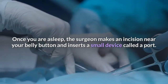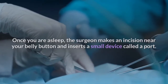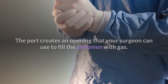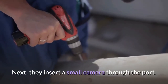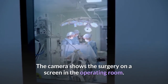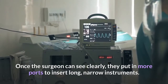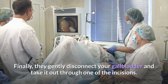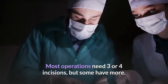Once you are asleep, the surgeon makes an incision near your belly button and inserts a small device called a port. The port creates an opening that your surgeon can use to fill the abdomen with gas. This creates space to do the operation. Next, they insert a small camera through the port. The camera shows the surgery on a screen in the operating room. Once the surgeon can see clearly, they put in more ports to insert long, narrow instruments. Finally, they gently disconnect your gallbladder and take it out through one of the incisions. Most operations need 3 or 4 incisions, but some have more.